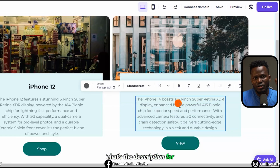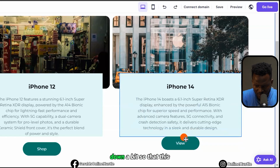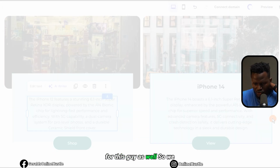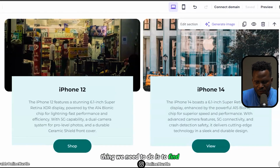That's the description for the iPhone 13, literally. So I'm going to drag this down a bit so that this overlays here, right? I'm going to do the same thing for this guy as well. So I write a description for the iPhones basically. So the next thing we need to do is to find the pictures of these iPhones.